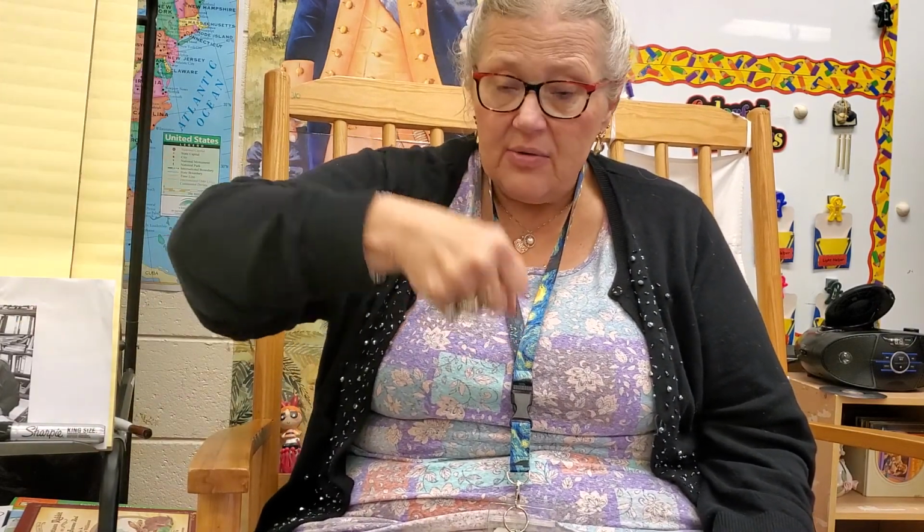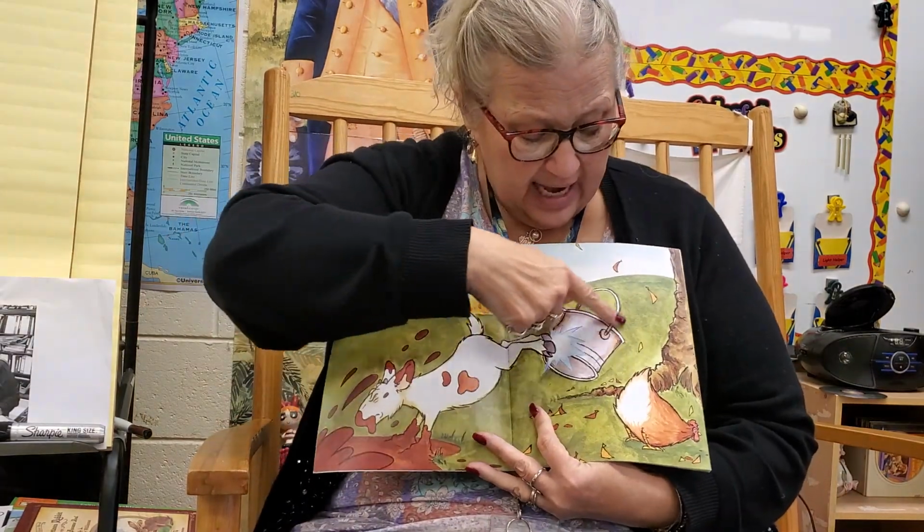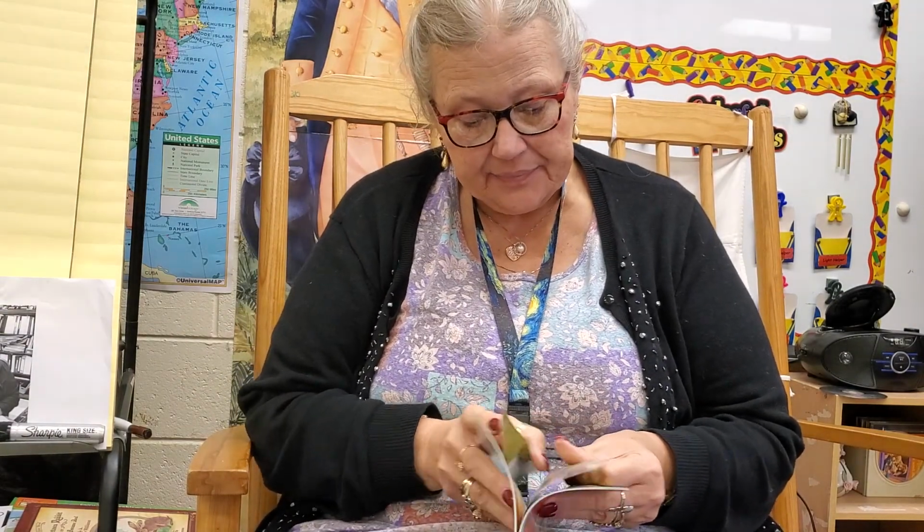Miss Coleman, do you think they use a bucket to get cow's milk? Yes. Milk from the cow? Yes. Okay, they might use the bucket to carry the milk in the house to pour it in another container. It's got a little pour spout and a handle, so it's easy for them to carry. But the goat kicked over the bucket, didn't he?